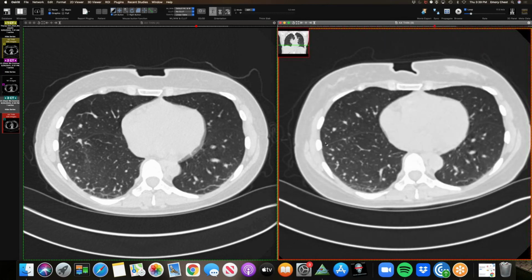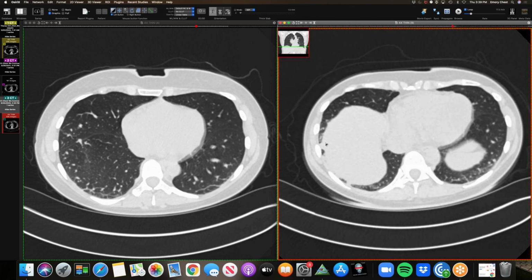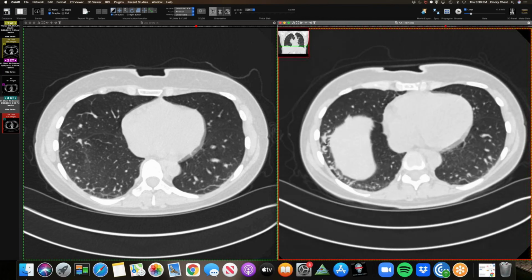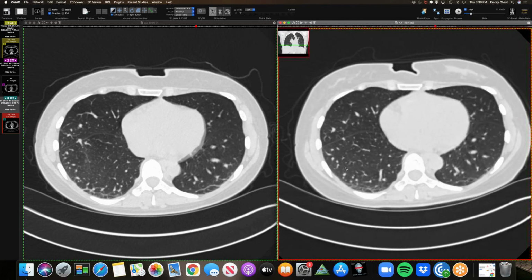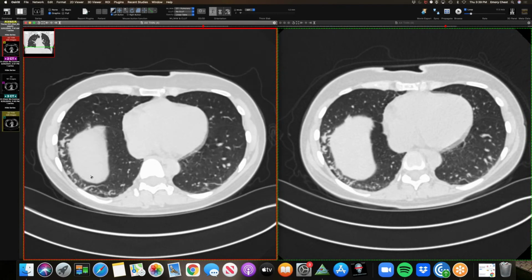So this patient has a liver transplant. So I thought this was a really good example of hepatopulmonary syndrome. There are dilated vessels. It's probably one of the better ones I've seen. Dilated vessels at the lung bases.